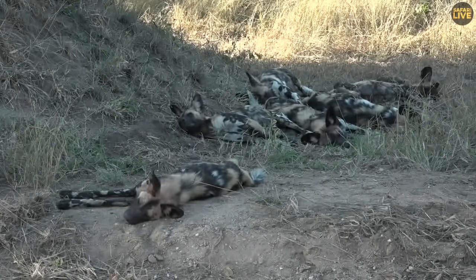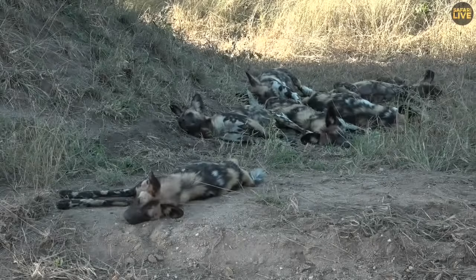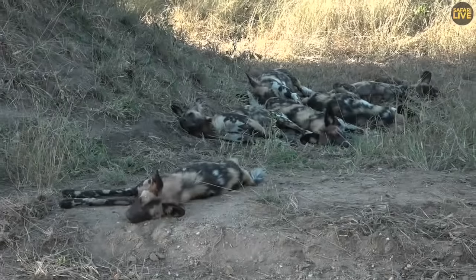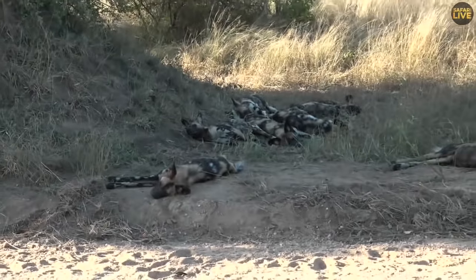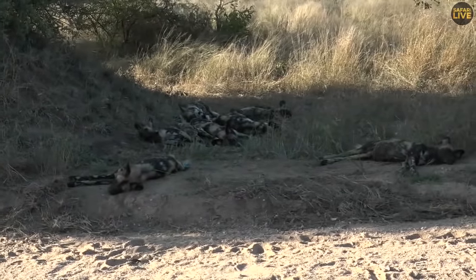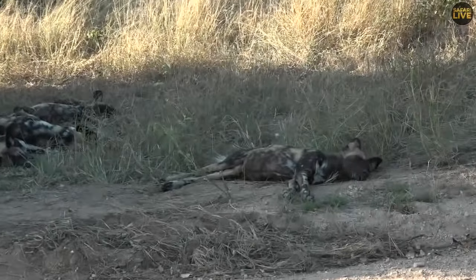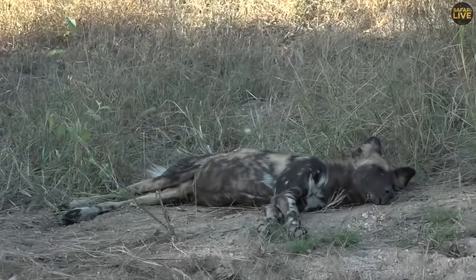They just go rifling through the bushes like bullets out of a gun, and of course we have to go around trees and find roads and avoid thicker areas where they go flying through, and they can very easily put 1 or 2 kilometers between you and them in just a couple of minutes. So it's quite traumatic trying to keep up with dogs.